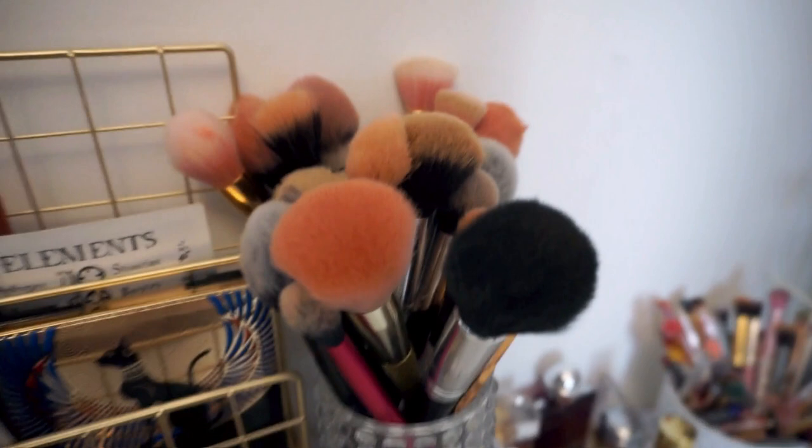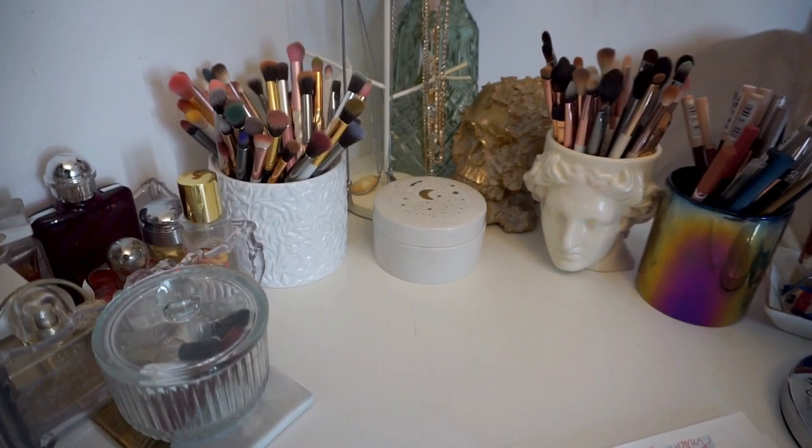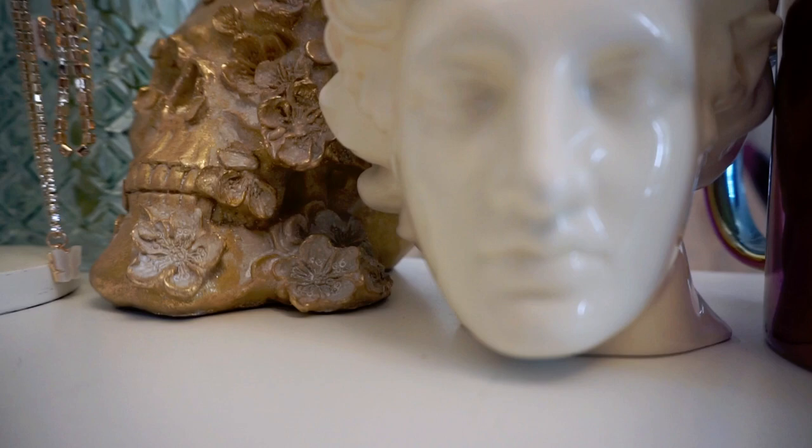Brushes, these are only face brushes. I keep my eye brushes separately in this other area. So in this thing that was actually like a jar or something, and in this one that I got from Cărturești in Bucharest, I just keep some jewelry.